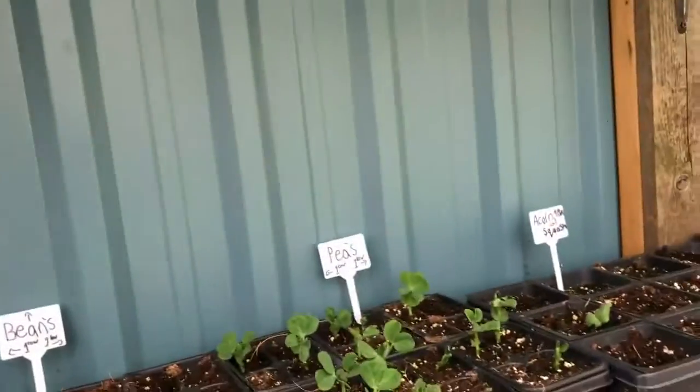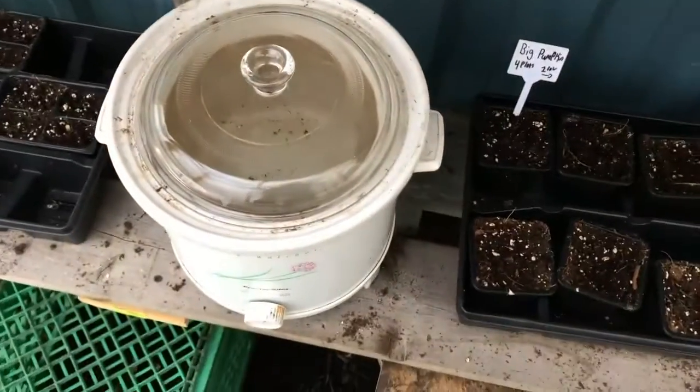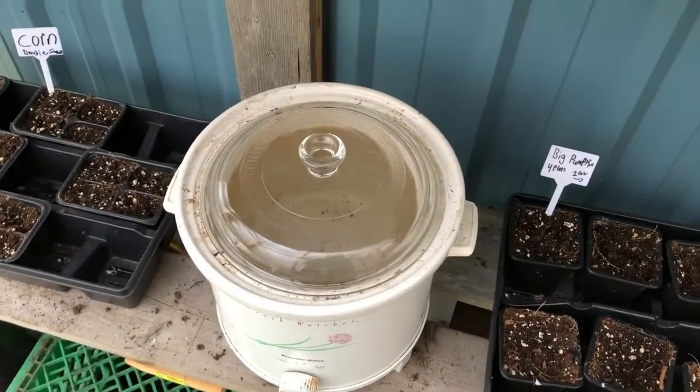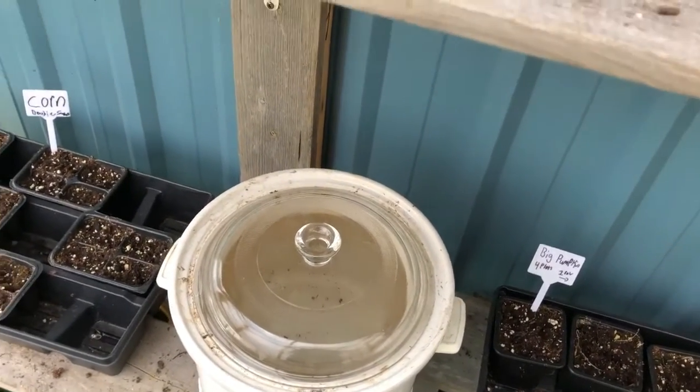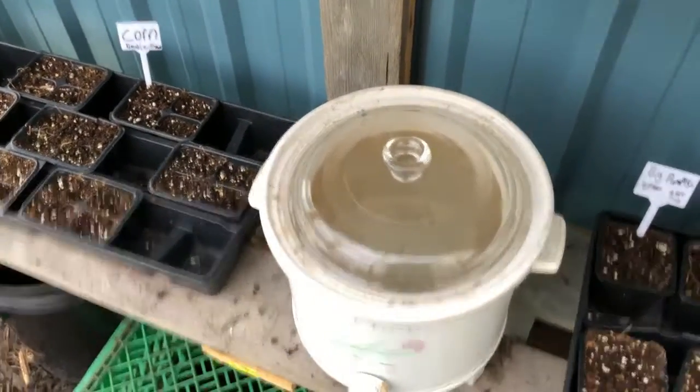To keep my greenhouse heated, today it actually got up to about 90 in here, which has really cooled off. It's about 80 degrees now. And the way I keep it heated at night, I like to turn on the crock pot. It's an old crock pot I had before. I turn it on when it gets below 60 in here, and it never drops below 50. The lowest has been 51.